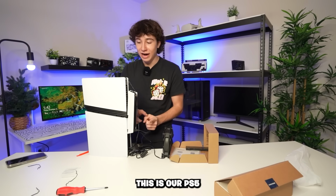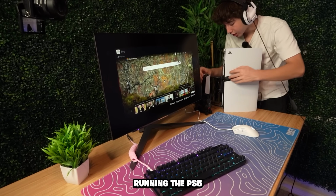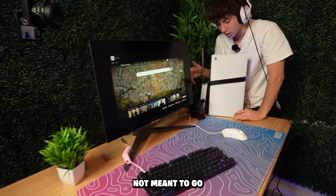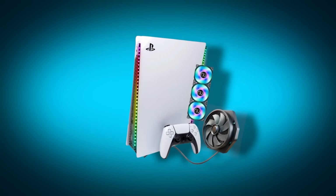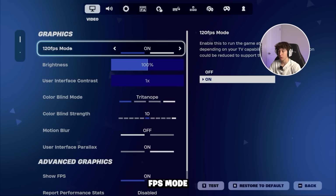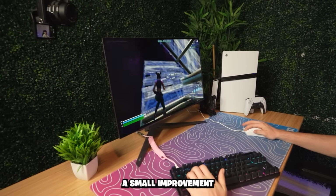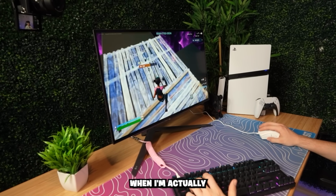This is our PS5 PC setup. Just so you guys can see the setup, we're basically running the PS5. I'm just pointing it into the back of the PS5. So it actually is getting cooling, although it's not meant to get cooling like this. It's actually working. Now it's finally time to put our PS5 gaming PC to the test and see if it's actually better. Make sure you're on 120 FPS mode, and here, let me just see if the building feels any better. I already noticed a small improvement in the FPS, and I was hoping it was gonna be even better when I'm actually in game.